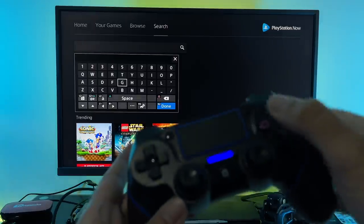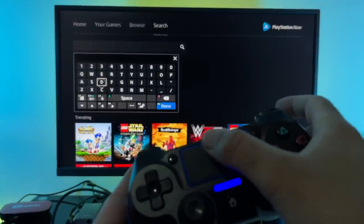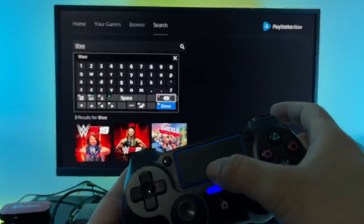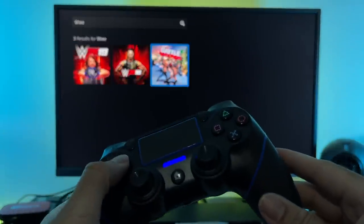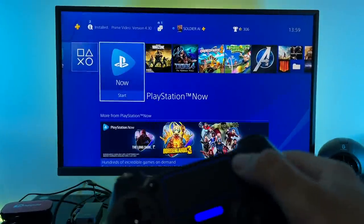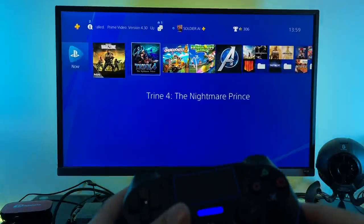So we're going to try using the touchpad to type. Wow. It's extra sensitive, but it works. So for example, let's search for WWE. And we're just going to hit R2 to search. It works. Awesome. Home button, share button. Yep. And that's the start button. That works fine as well. Let's play a game just to be sure.